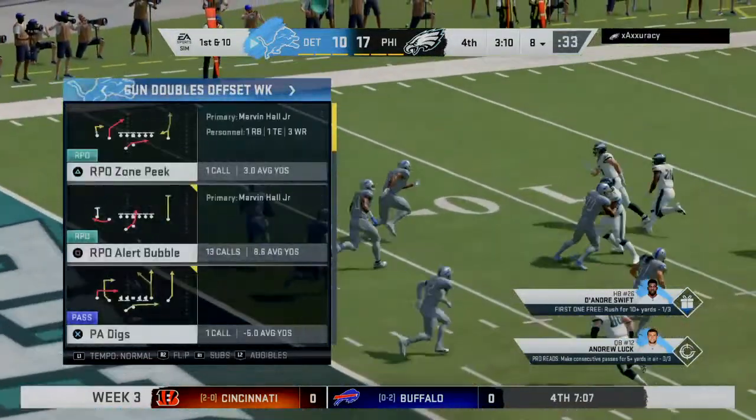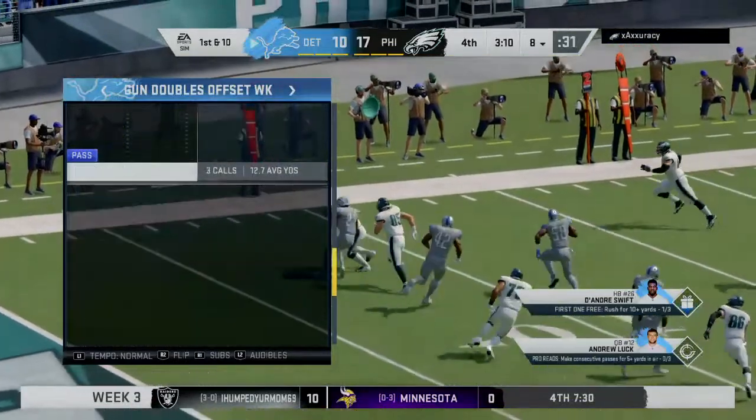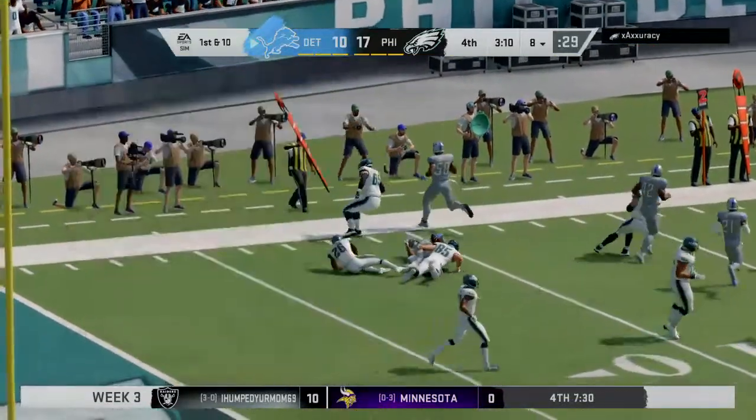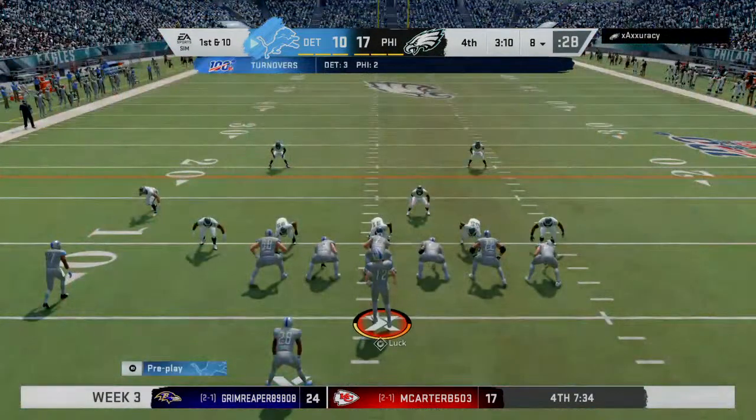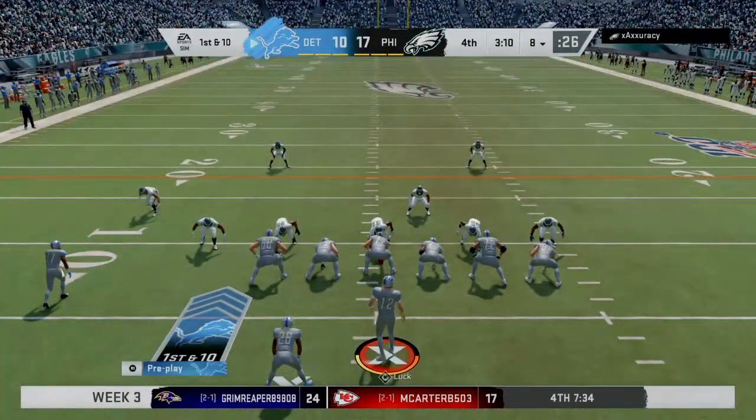A critical error there in a tight game of the 4th. All you talk about is taking care of the football, and especially with a lead here in the 4th quarter, turning it over, now the door is open for the opposition.